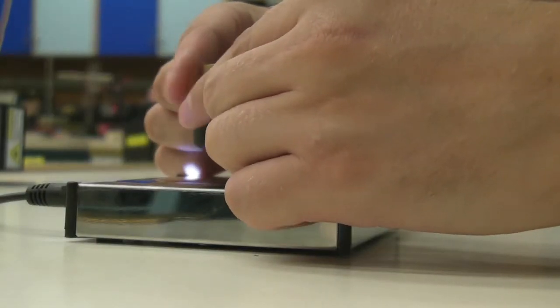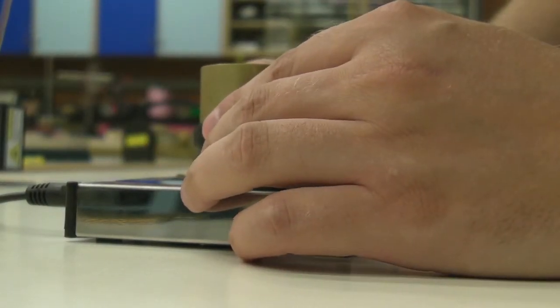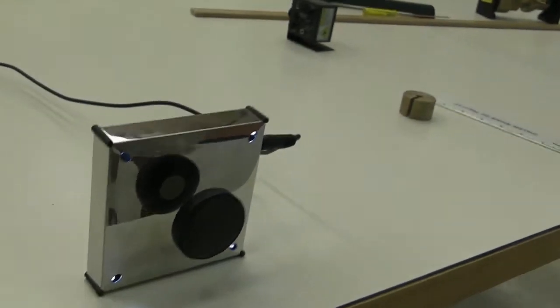This device can support up to 350 grams of weight and can even be oriented vertically such that the magnet floats next to the base without anything directly underneath it.